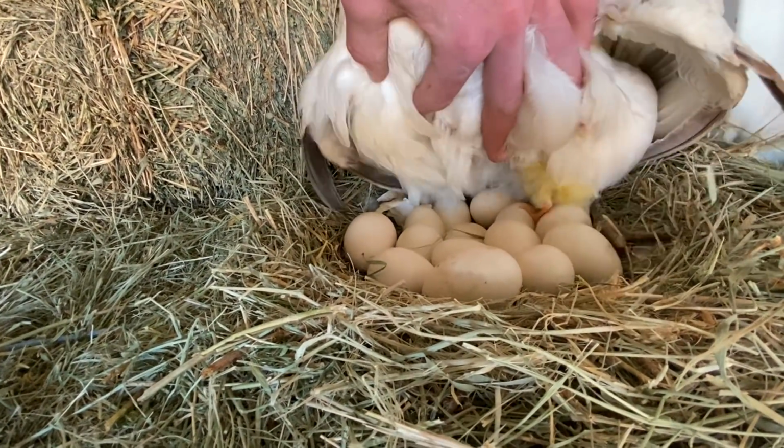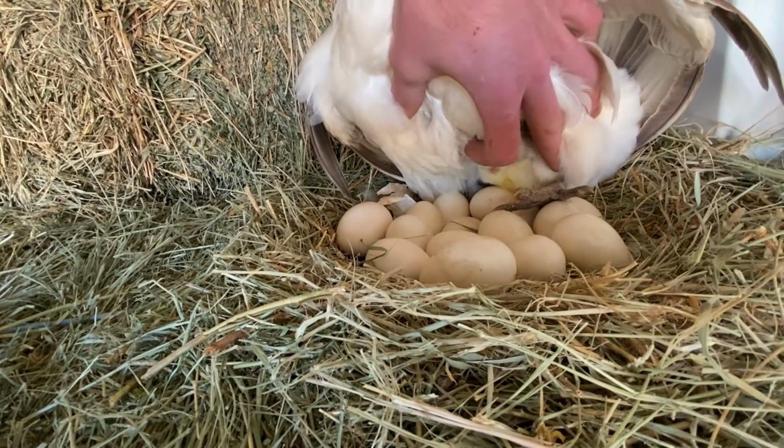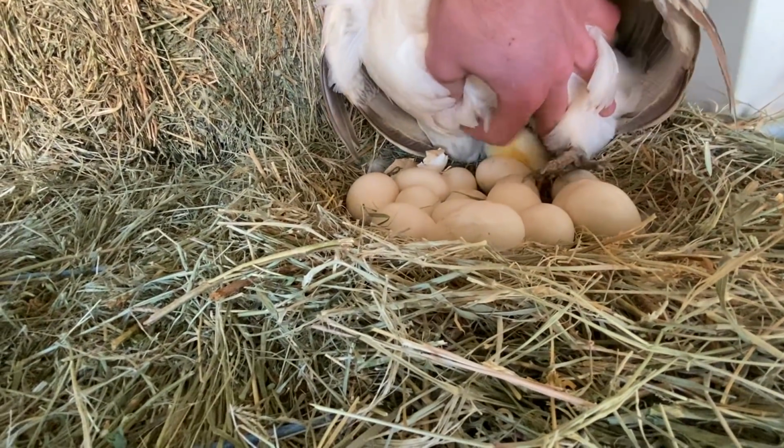It looks like just one has hatched so far. Really? There's only one so far? Yeah. That's crazy.